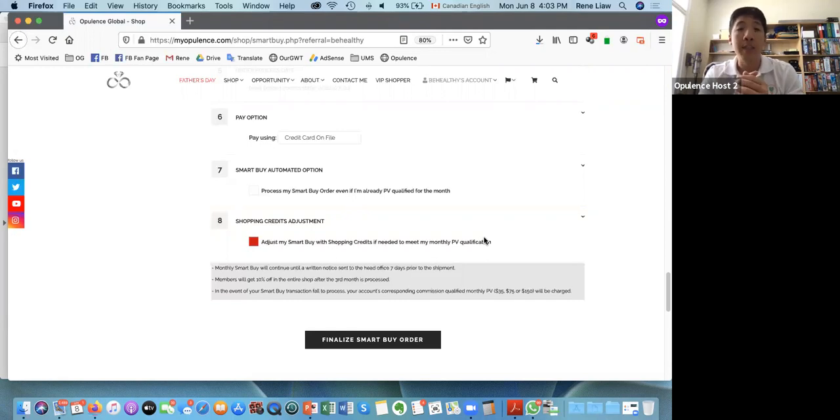Now, option 7 is also an interesting option that I personally like to always set as well. What happens here is that we have a program in the company where, let's say in the month of June, because it's June 8th right now, I were to have already bought my 150, and sometime between tomorrow and the end of the month, I actually bought another $150 worth of products. Maybe I sold something, or maybe someone bought something from my website and it was worth 150 PV, or I bought products worth 150 PV, then it actually doesn't charge you your next month's monthly 150.